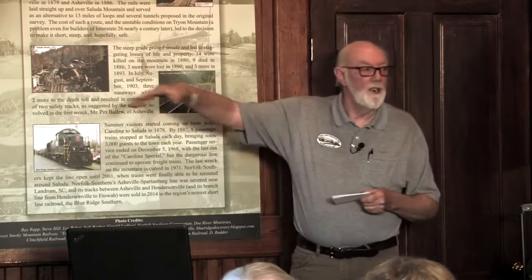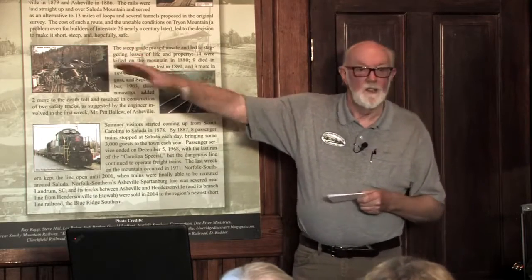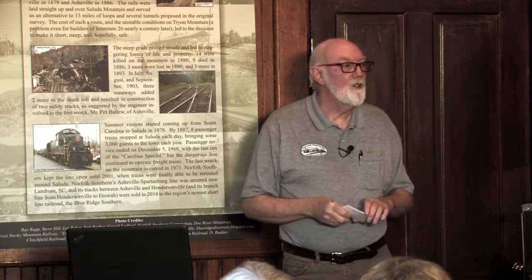The next wreck that occurred was in 1878, and again, this involved convict labor. The reason, even though the grade was open, the reason there was still convict labor is they were building on up to Hendersonville. So they'd work up there, and I guess they were housing the prisoners down here somewhere, I'm not sure where. But 6 convicts, 2 guards, and a foreman were killed when a train ran away. The crew that was driving the locomotive jumped off, but these guys didn't make it.